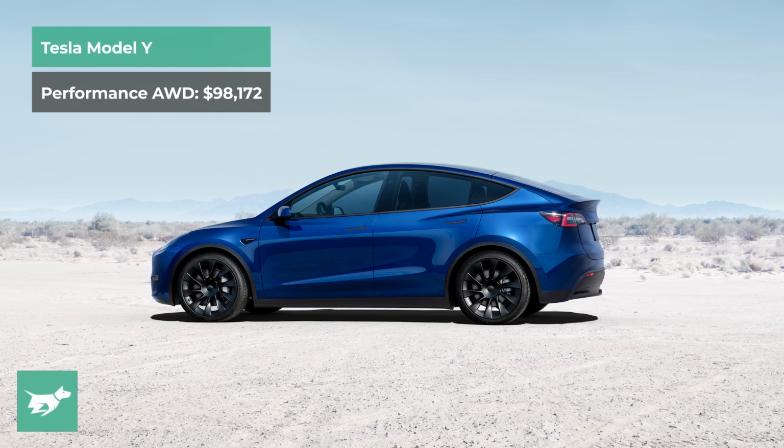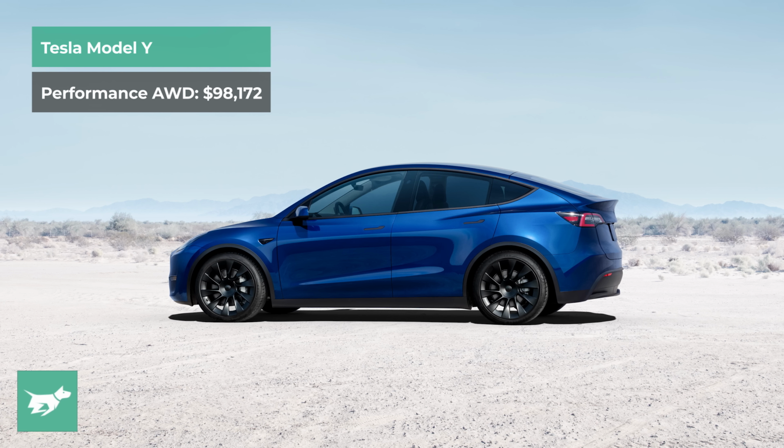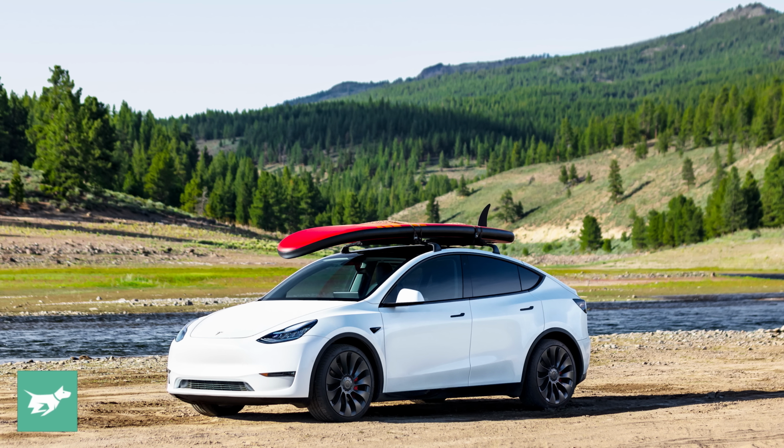Now, the other model we've got to talk about is the flagship for the moment, Performance, which costs $98,172, which is pretty steep, and is going to bring that car's on-the-road price over $100,000, but you do get plenty of performance for that, including a 0 to 100 sprint of 3.7 seconds. So that's pretty impressive.